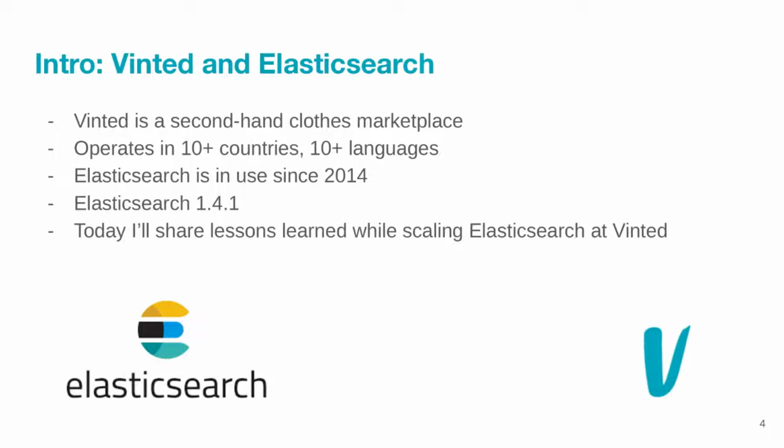So, introduction: Vinted and Elasticsearch. As mentioned previously, Vinted is a second-hand clothes marketplace. It operates in around 10 countries, and in those 10 countries, unfortunately, we have 10 different languages, since Vinted operates mostly in Europe. The first installation of Elasticsearch, as I checked in our chef repository, is from 2014, and the first version installed was 1.4.1, so quite some time ago. Today I'll share some lessons learned while scaling Elasticsearch at Vinted.